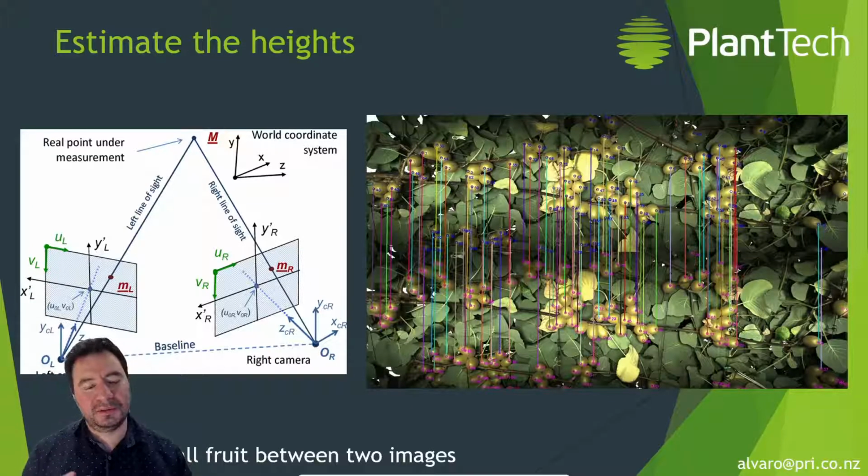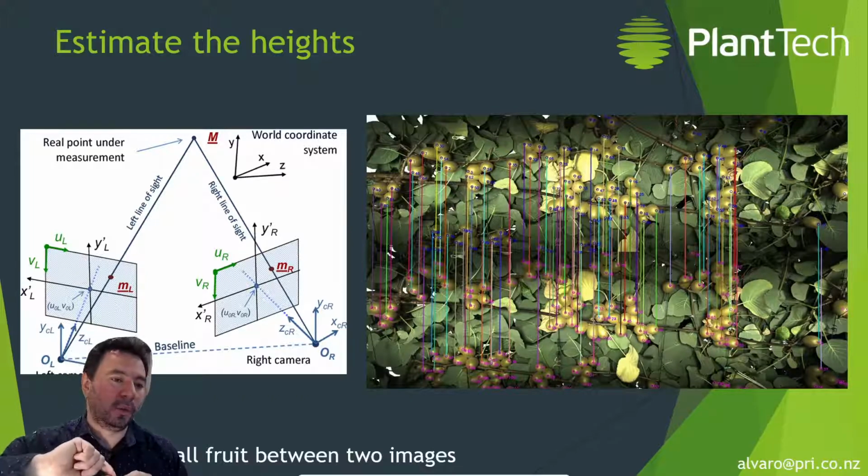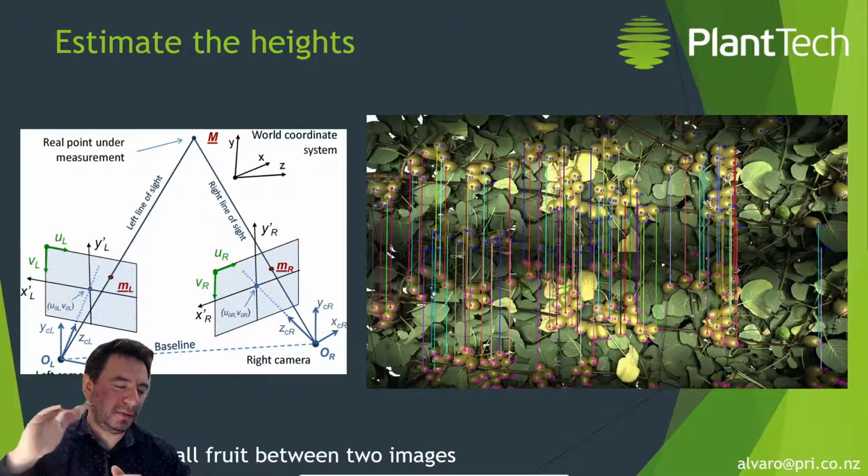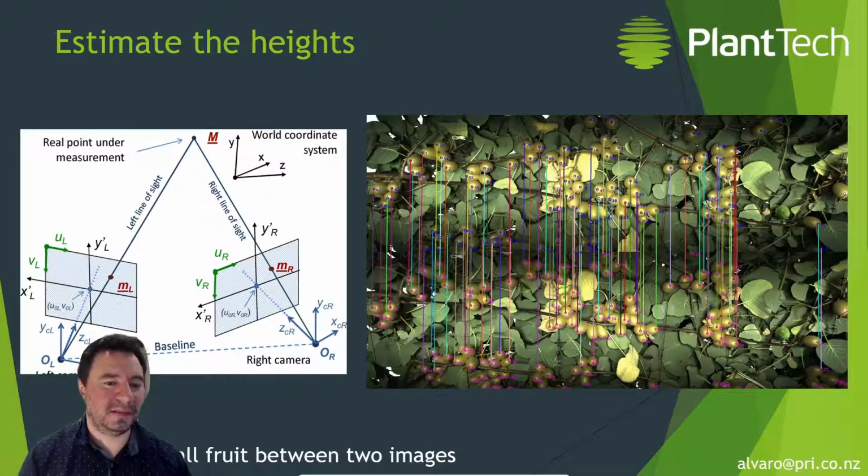Okay, but one key step into getting the accurate sizes is to actually know what's the height of the fruit with respect to the cameras, right? Because obviously all you're getting from the images are just 2D projected images of the fruit, right?